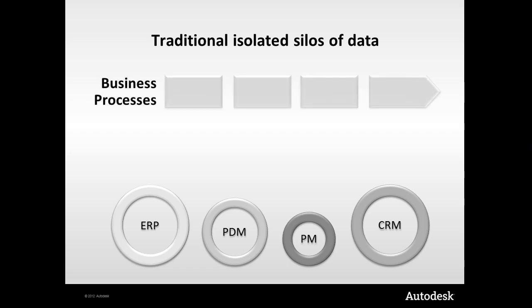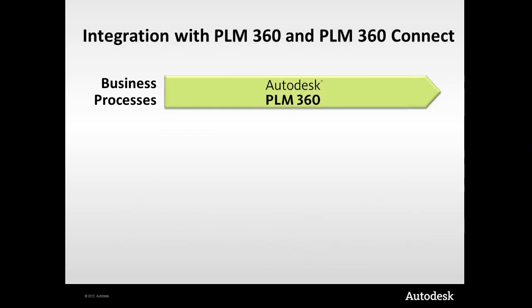The processes that move the business forward are also often separate from one another, and getting the right information from the isolated data silos to drive those processes is again usually a very manual and ineffective process. The net result of all of this is increased lead times, much wasted effort, and the risk of costly errors. One of the key benefits of PLM 360 is joining together these separate processes to ensure a smoother flow of information between them, so making them more efficient.